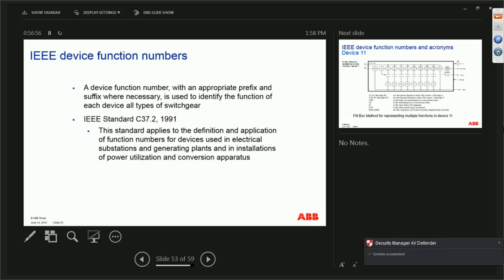Next thing is IEEE device numbers. As I said before, we need a way to represent overcurrent relays, undercurrent relays, overvoltage, undervoltage. So we have to have some way of representing all those devices. We do that by using device numbers, and device numbers are listed in IEEE standard C37.2, which is updated every 5 or 10 years or so. It gives you the definitions of all the devices and their numbers and what they are.